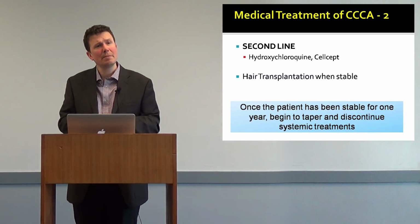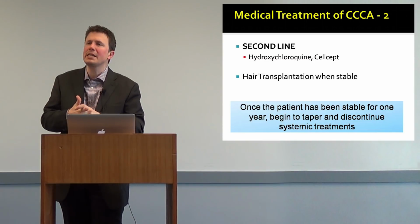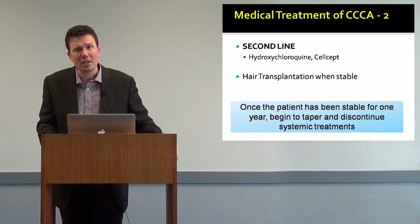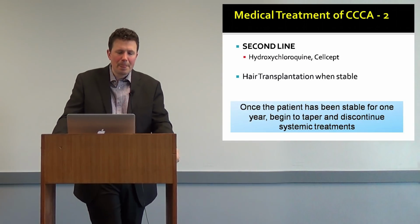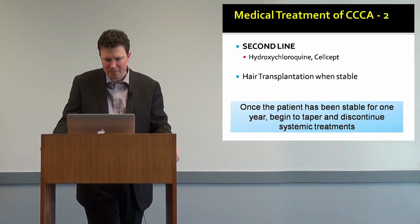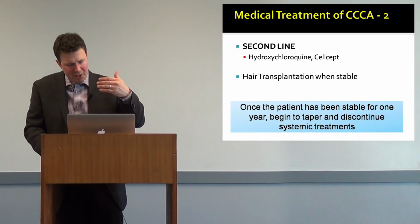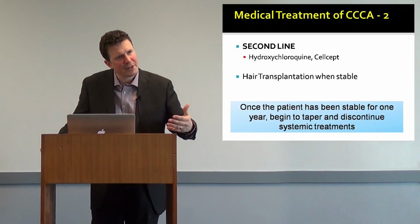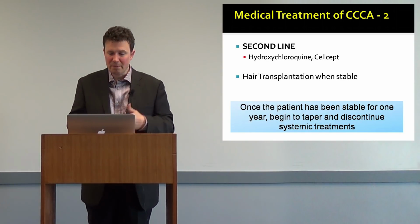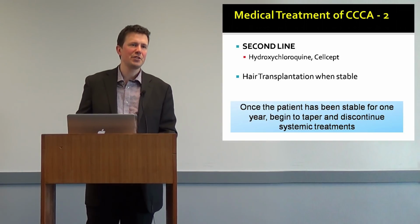Minoxidil can be used. I think we're coming to understand, especially from some of the great work at the Cleveland Clinic, that there may be more overlap between CCCA and genetic hair loss than we appreciate. But certainly minoxidil can be used in these patients and may be beneficial to many of these patients. But we have to think about vitamin D deficiency, we have to think about iron deficiency, we have to think about other deficiencies and treat them. Many women with CCCA are vitamin D deficient, a proportion are iron deficient, and we need to correct these deficiencies as well.